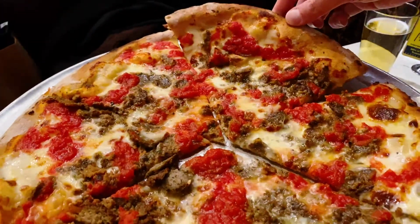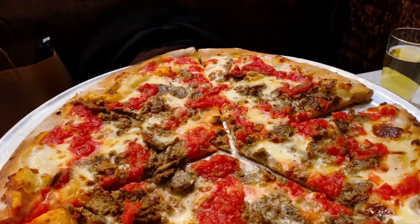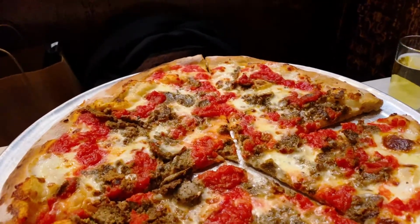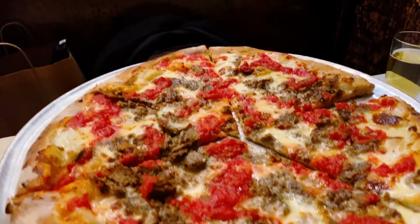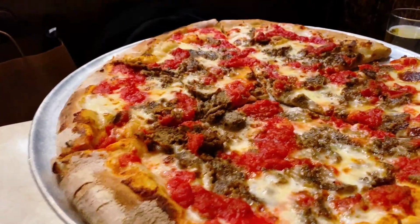I've been here before, so I've tried their regular classic cheese slice, but I kind of want to go a little bit different and try their meatballs. That's how you can tell if a pizza place is truly exceptional, if the meatballs are also really good.